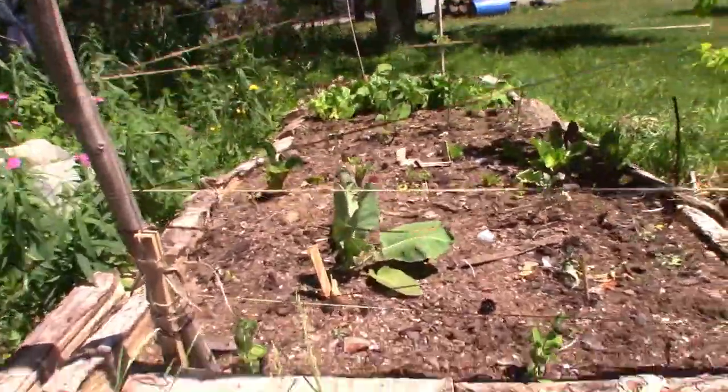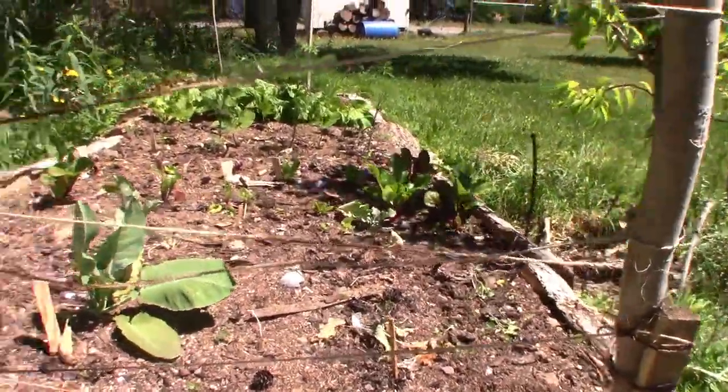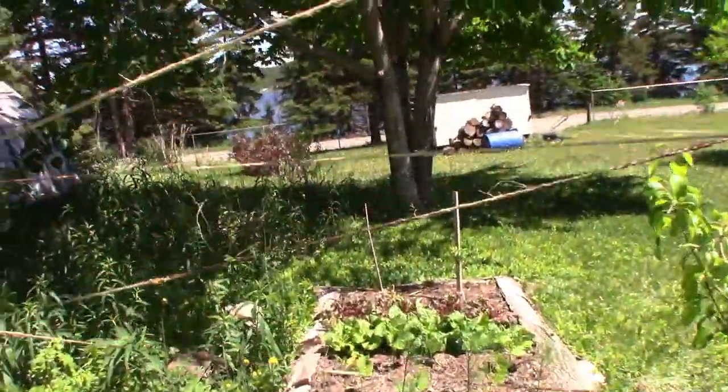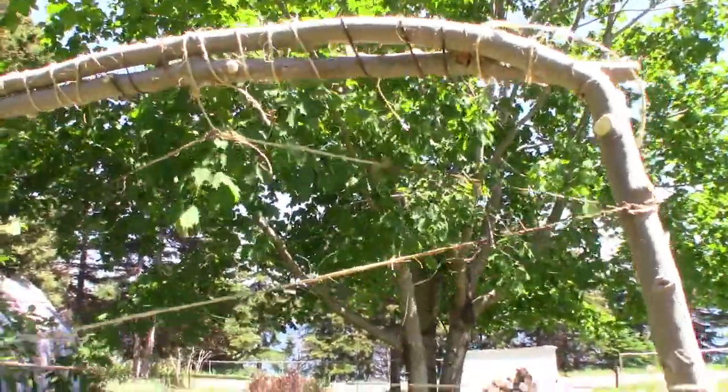Now, hopefully you can see the strings on the camera. There's the peas. This should be a good enough trellis for those peas to climb up, and it's about 5'6".